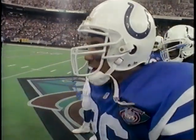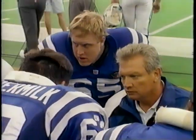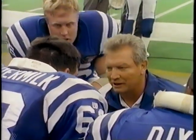This matchup would produce one of the Colts' finest efforts of the season. This was a hard-fought, low-scoring affair, in which the game's only points were scored by the special teams.